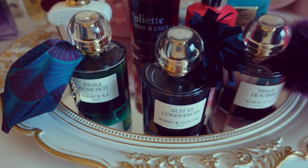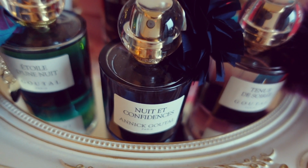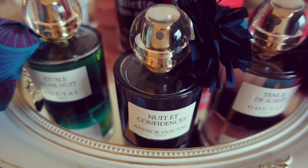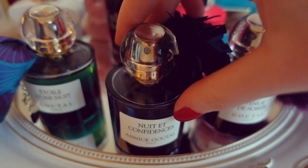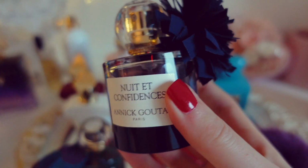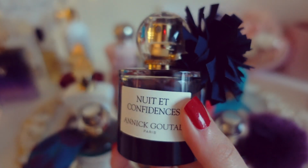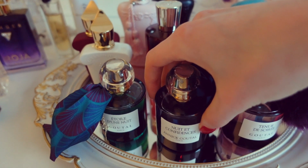So that's those three fragrances there. Nuit et Confidence is a nice, slightly incensey, vanilla type of scent. It kind of reminds me of other fragrances like Mancera Roses Vanille. It kind of reminds me of a gentle Fluidity Gold as well. So if you enjoy those perfumes, then I think that you would also enjoy this one. It's not quite as unique as I was hoping it to be. I kind of expected this one to be a bit more unique, but oh well, it doesn't really matter. I enjoy it nonetheless. So that's that one there.